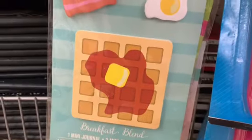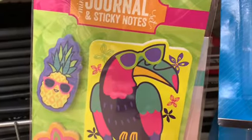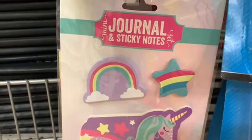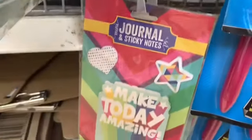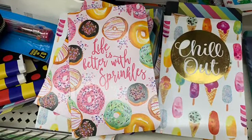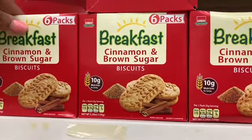And let's see what else they have. They have one with the waffles, the bacon, and the eggs. They have this one here with the Toucan Sam with the pineapple and the little flower there. And they have the unicorn one with the little rainbow and star. But these are all here. These are all new here at the Dollar Tree. This one right here says, make today amazing with the heart and the star.